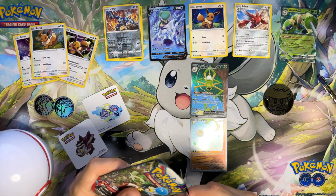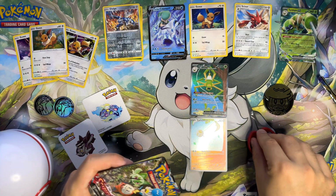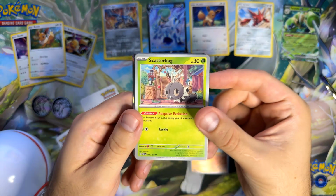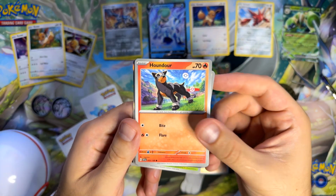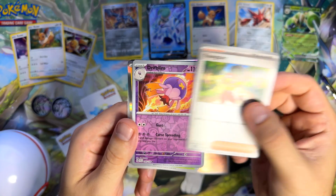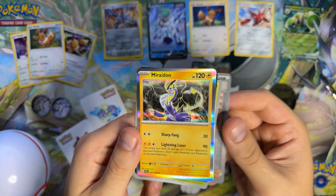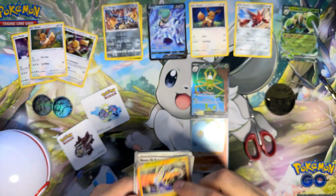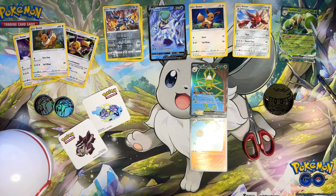Our next Scarlet and Violet pack. Let's see what we pull from this. Scatter, Buck, Shepherd, Sprigatito, Houndour. It's a pretty muscular Houndour. It's a Titan. Flavie, Youngster, Reverse Hollow, Drifblim, Reverse Hollow, Nimona, and Holographic, Rare, Meridian. Very, very cool. Honestly, I like the Scarlet Violet Pokemon better than the Sword and Shield ones, if I'm just being completely honest.